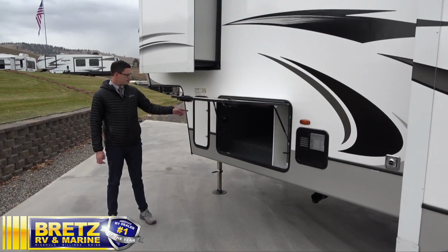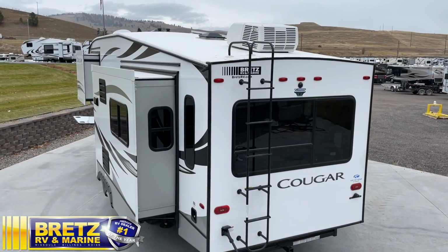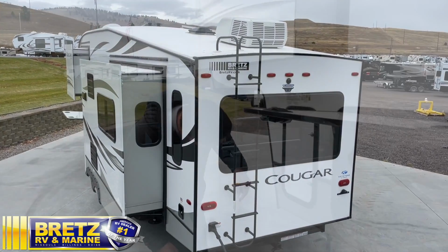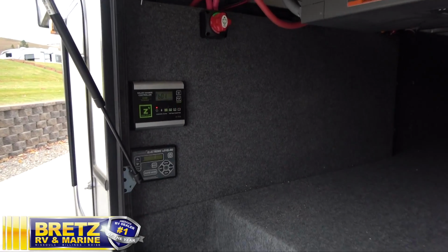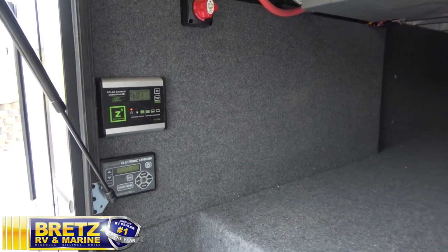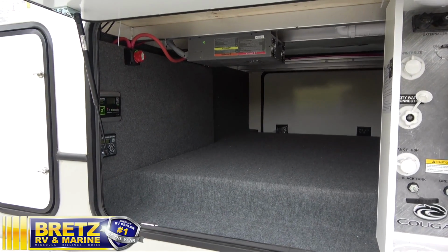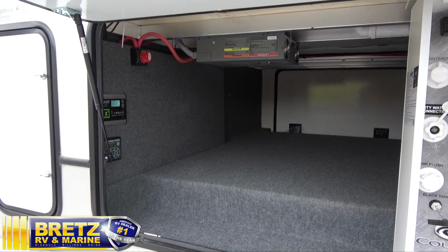We'll start here with the solar system. This Cougar has an off-the-grid package, so that means it's got a 190 watt solar panel on the roof, already wired into the batteries. It's got a solar controller down here that lets you know what the batteries are doing, how much power is in there. It's also got a 2,000 watt inverter that's already run to most of the outlets inside, and they're all marked with a little marking, to let you know which ones are hot and which ones aren't.